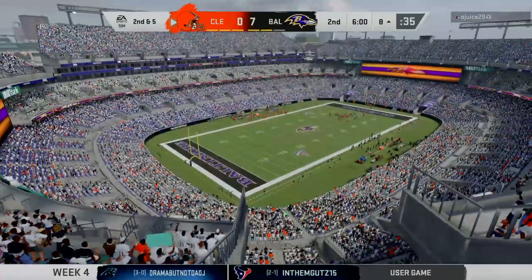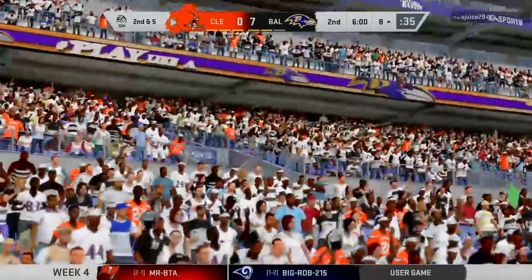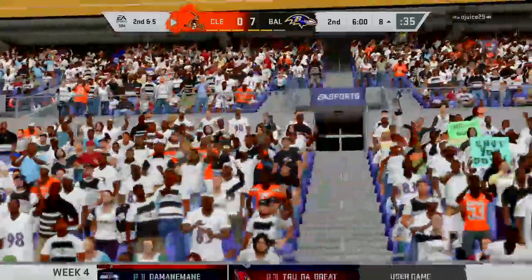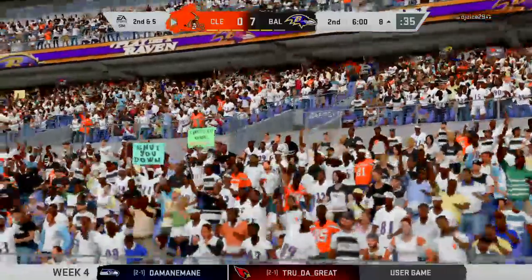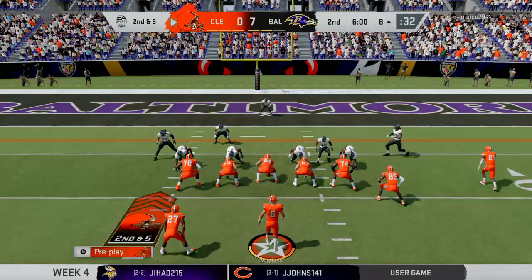Ready for the 2nd quarter, and it's our visitors with the football as they are looking at a 2nd and 5 situation. After the pickup of 5, here's 2nd and 5.